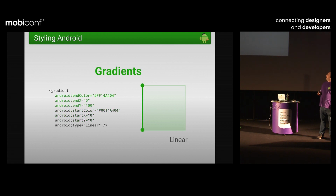We then give it an end position and color. In this case, it's a darker green. Actually, all I'm changing in this example is the alpha, so it's just changing the alpha of the gradient, and that's why we're getting these two shades. But the end position is 0, 100, so it is directly below the start position. So we draw an imaginary vertical line, and it's the direction of that line that determines the direction that the gradient will flow.